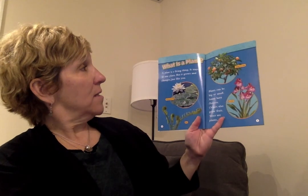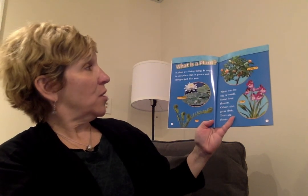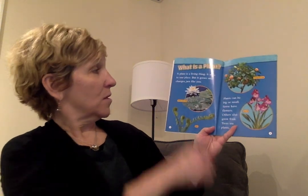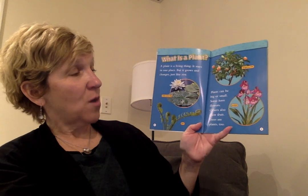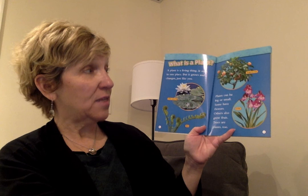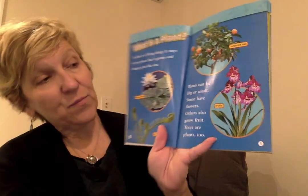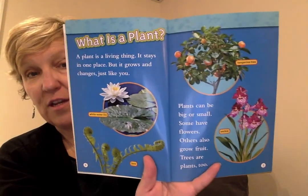What is a plant? A plant is a living thing. It stays in one place, but it grows and changes just like you. That's called a white water lily. Plants can be big or small. Some have flowers, others also grow fruit. Trees are plants too. That is an orchid, and that's a tangerine tree.